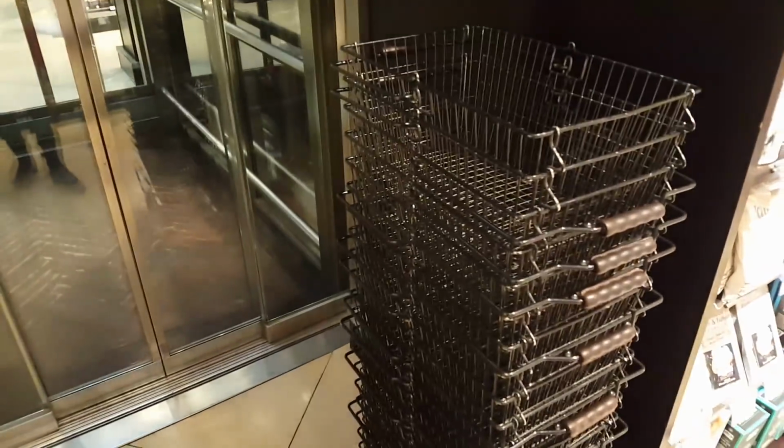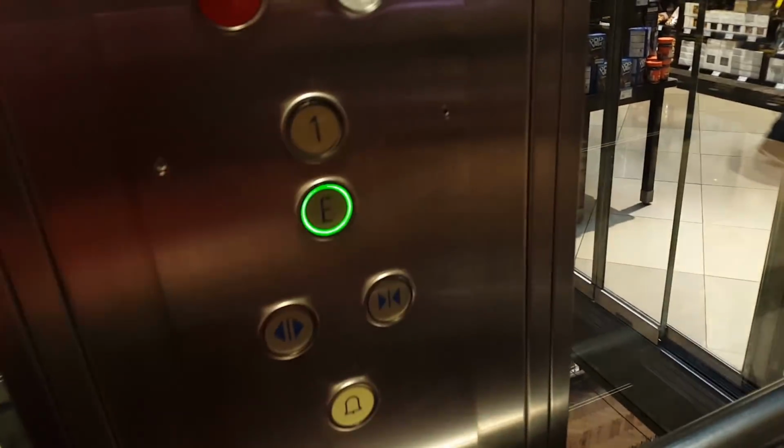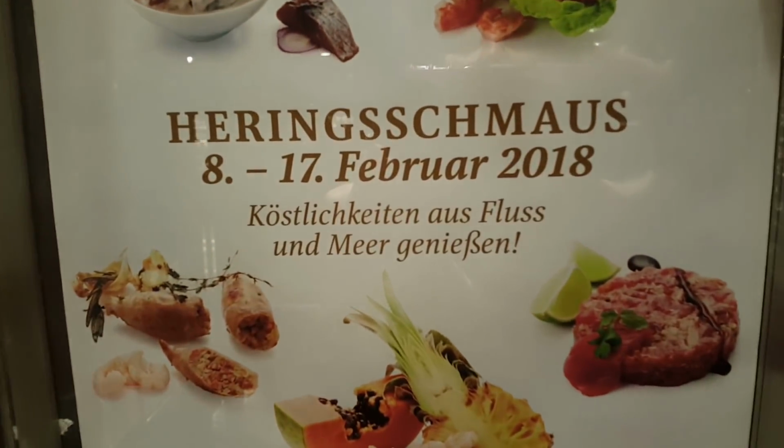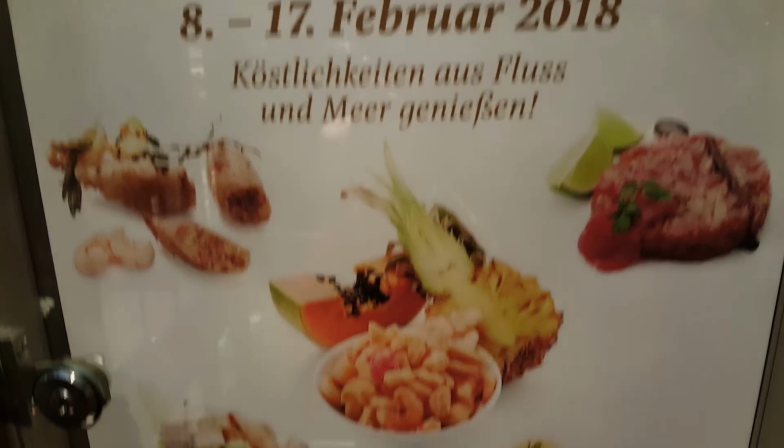Oh, here it comes. Little shopping baskets. Yeah, I don't think I would need a very big shopping basket in here, because if you're going to come and do your shopping here, I think you need to have a really big wallet to pay for it. Here we are, and there's some kind of herring festival, I think, going on in here. Anyway, down we go.